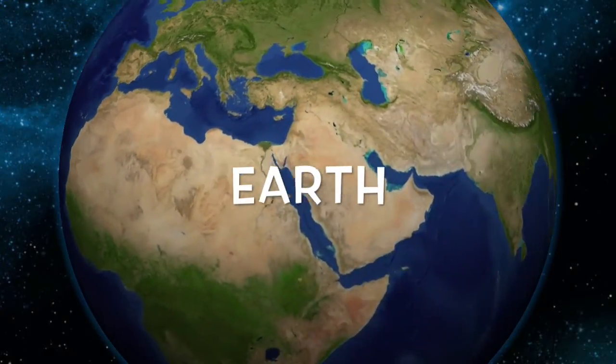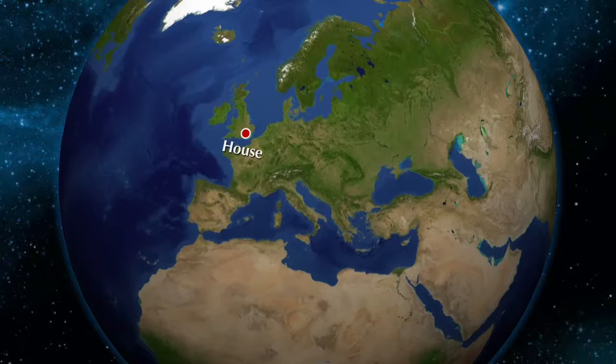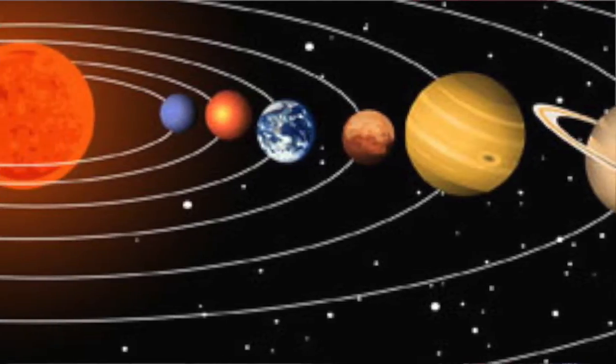Now, we live on a planet called Earth, and Earth is in the solar system, and our solar system is in a galaxy called the Milky Way. That's quite confusing, huh? Right, so let's think of Earth like our house, and then the solar system is like our street, and then the galaxy, the Milky Way, that's our town or our village.